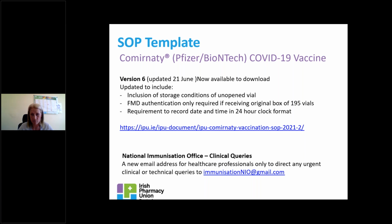Just want to reiterate, at the moment, the immunisation NIO email address is down, so they're still using the Gmail account, which I've put on the screen here. They've been very supportive with any queries we've had to date, and for any pharmacists who've had queries on whether a product is suitable for someone, the immunisation office are a great resource. So just reiterating, don't include patient identifiers in any communication to the immunisation office, but they're more than happy to have any clinical queries through that address.